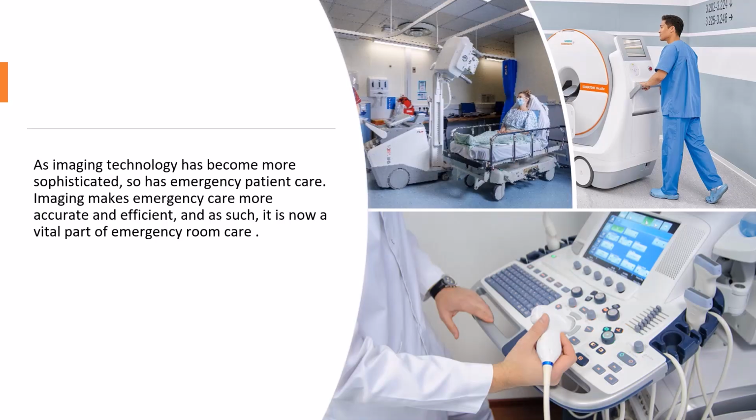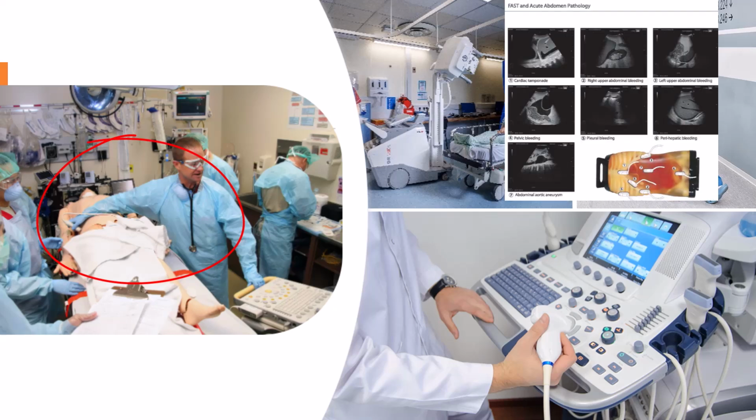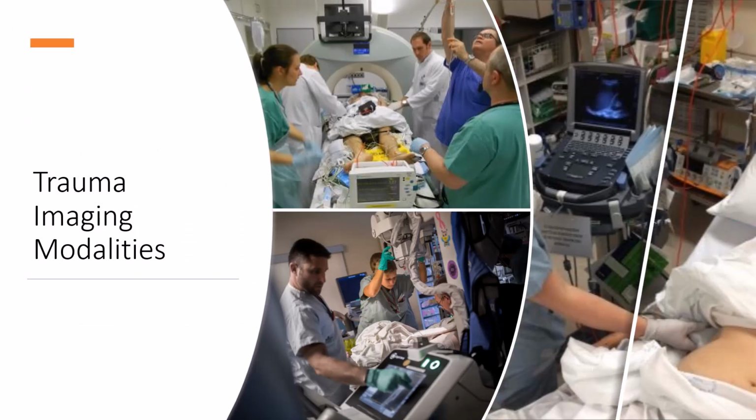As imaging technology has evolved and become more sophisticated, so has emergency care. This includes changes in the role of image acquisition that now allow many times a physician bedside to perform point-of-care ultrasound, in addition to the radiographic or medical imaging. Portable X-ray exams are widely used for initial assessment of trauma patients.